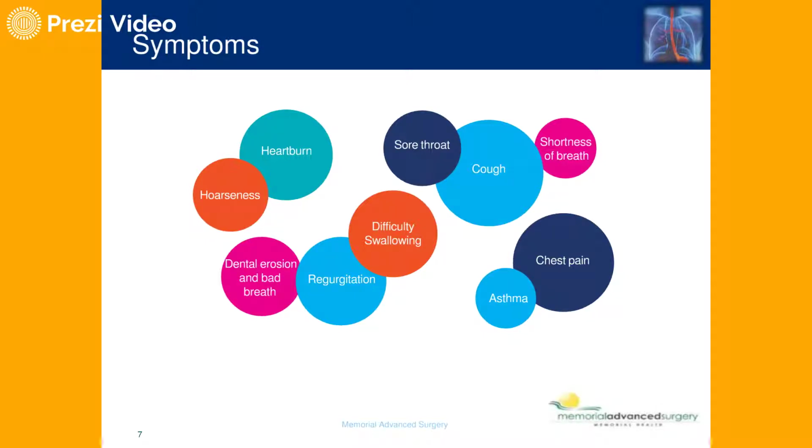Sometimes it's silent. Some folks will have silent GERD and they don't really realize that's what the cause is, but they'll have hoarseness or sore throats and cough. Frequently, this is diagnosed by the pulmonologist or even the otolaryngologist who are seeing folks with symptoms that they don't really realize are from GERD. The most common presentation, though, is with heartburn, and that's what everybody knows about and has heard about.